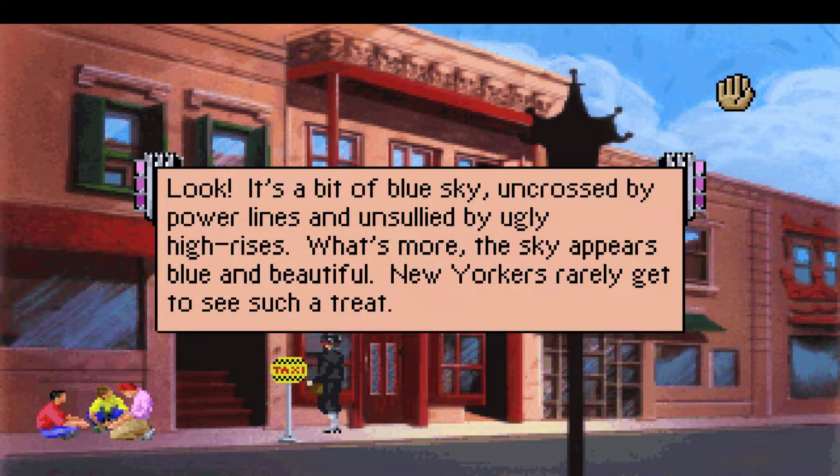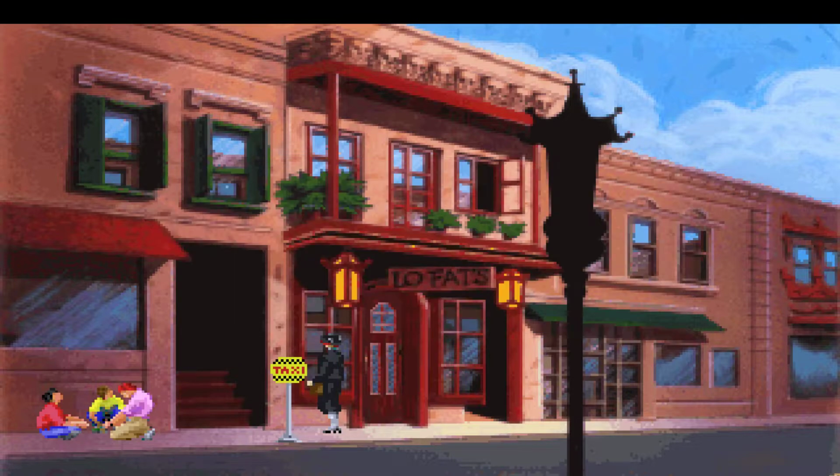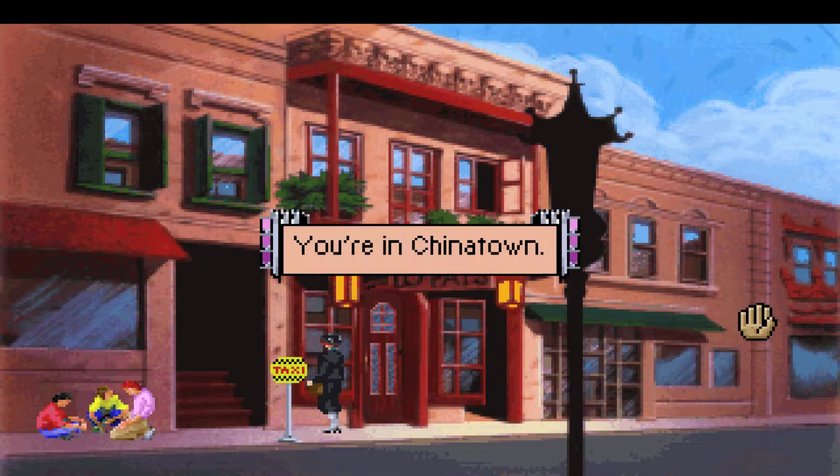It's a bit of blue sky uncrossed by power lines and unsullied by ugly high-rises. What's more, the sky appears blue and beautiful. New Yorkers rarely get to see such a treat. You're in Chinatown.